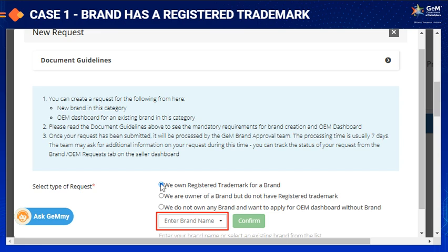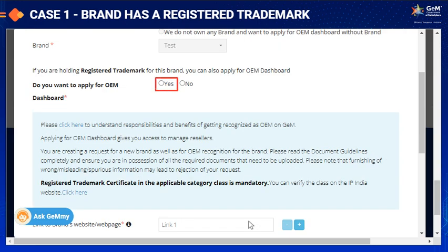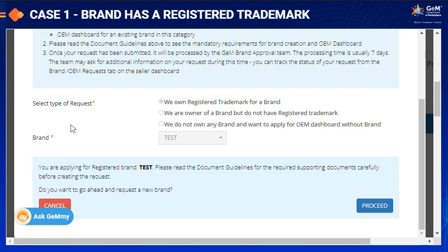Enter your brand name and click on Confirm. Click on Yes if you also wish to apply for OEM dashboard. Click on this link to better understand your roles and responsibilities as an OEM. You can also manage resellers through the OEM dashboard. Click on Proceed to continue.